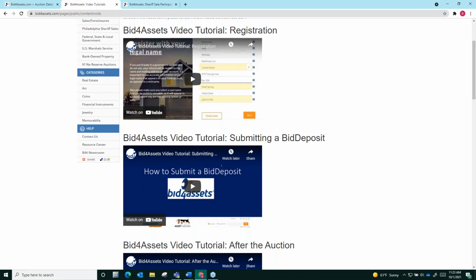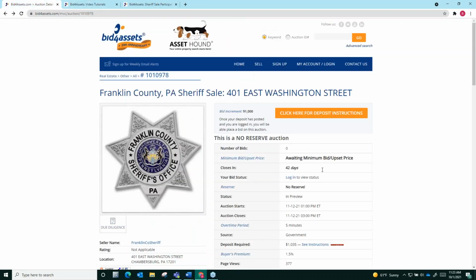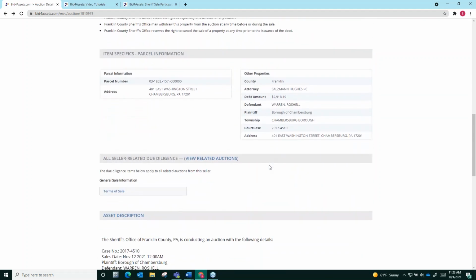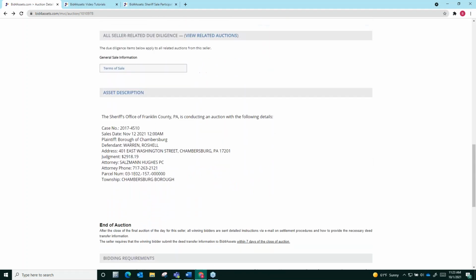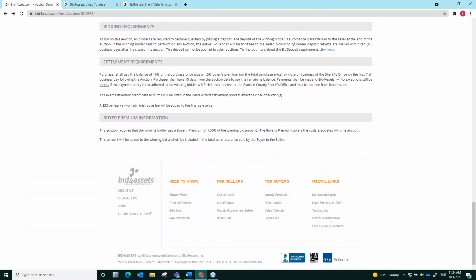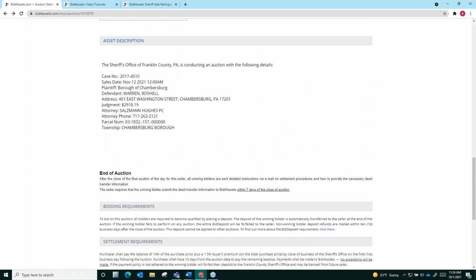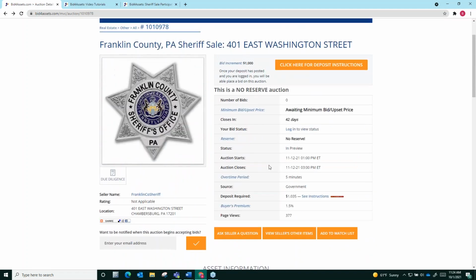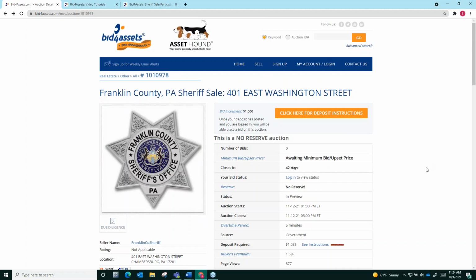Now let's take a closer look at an individual auction page and talk a little bit about due diligence. The auction page has any available information that the sheriff's office can provide to assist you with your due diligence. Neither the sheriff nor Bid for Assets will have any additional information on the condition of the property or its title, including whether the property is free of any liens. It is very important that you complete your own due diligence before bidding on a property, including assessing the condition and value of the property, as well as any relevant information on the property's title status.